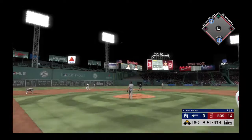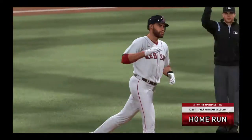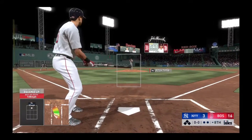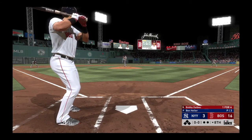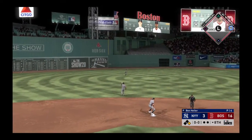Now a big swing, and this ball is crushed out to deep center field, and it's gone. Next for the Red Sox. At the plate now, Bobby Dahlbeck. He swings and grounds it to short, and that finds its way through for a base hit.